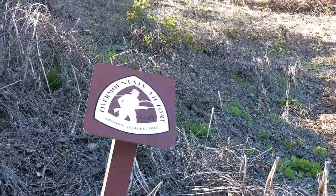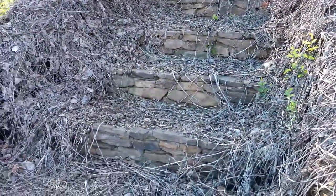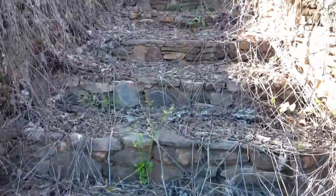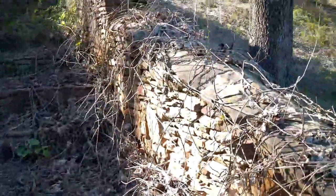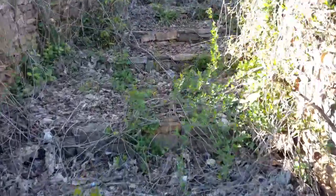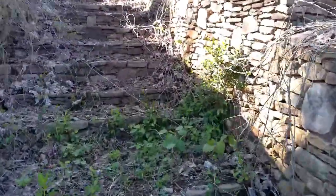Over Mountain Victory, 1780 National Historic Trail marker here. It also has some rock steps that are overgrown that go up to the top. Real nice rock wall. I wish somebody would clean this up and take care of it. There was a lot of effort put into building this.